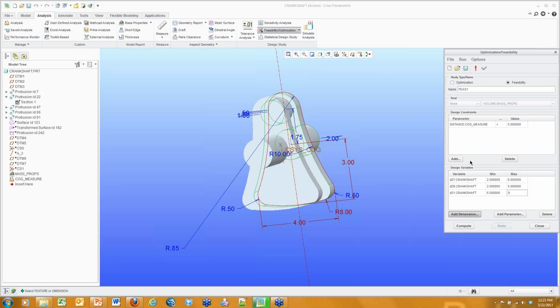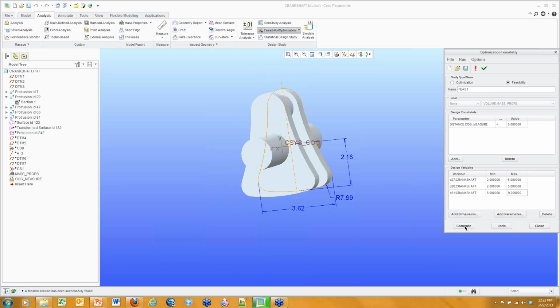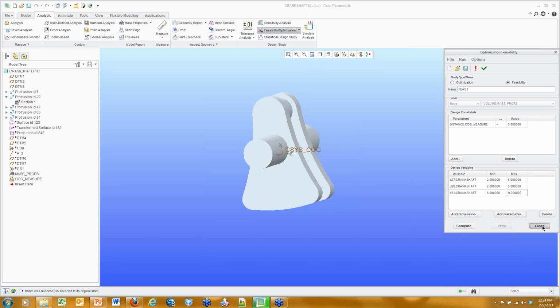And we are going to go ahead. What I want to note for a moment is, remember, this is just feasibility. Is this possible? Down here in the bottom left, in our play area, we're going to see if it actually can do this. Compute. It'll run through an analysis very, very quickly and say, yes, a feasible solution has been found. But that's great. You know, it did change some values to 2.18, 7.99, 3.62. I'm glad to see that it is possible, but I actually want to give it a, is this the optimal feature? So I'm going to undo that and close it.